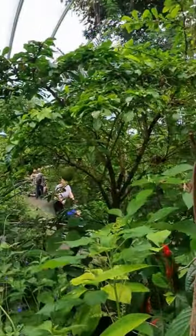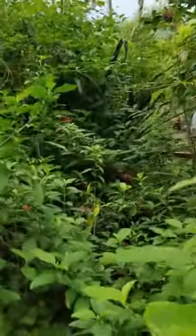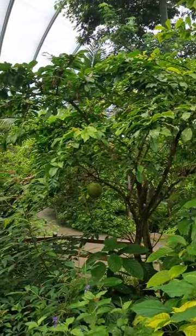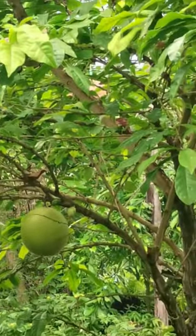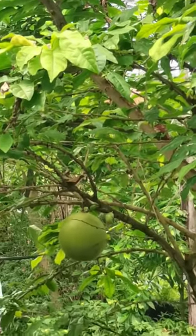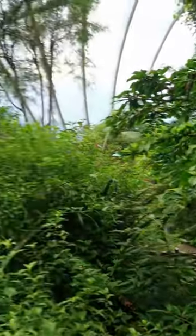I think that some of the people will know what it is. Look. Anybody want to tell me what fruit this is? Just a melon, I think. In some places they do. I don't know what it is. You tell me, guys. You tell me.